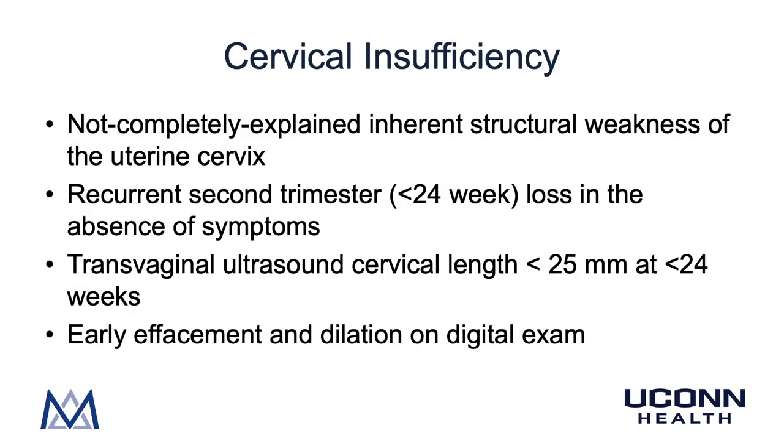Putting together this patient's obstetrical history, as well as exam findings of early dilation and effacement on digital cervical exam, also confirmed by a transvaginal ultrasound showing a cervical length of 23 millimeters, this patient has the diagnosis of cervical insufficiency. Let's first review what is cervical insufficiency.